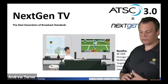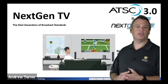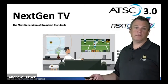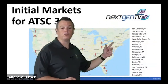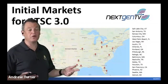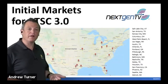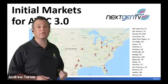Now, those features. The big one that the 900H has is a next-gen TV. The next-gen TV is our ATSC 3.0 tuner. So what this means is, if you're lucky enough to be in one of these 20 initial markets for ATSC, and we've got about 40 coming on, hopefully by early next year, you are going to be able to get 4K over the air broadcast. Now, this is a very new technology that is just now rolling out.